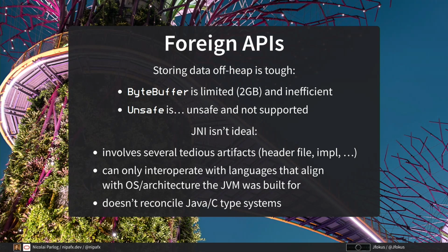Okay, now we're going to leave the vector API behind. We're going to talk about the foreign APIs. And I'm just going to go over this very quickly, mostly because I'm not a C or C++ programmer, so I'm already out of my depth just mentioning this. So if you find any mistakes on the slides, do tell me afterwards.